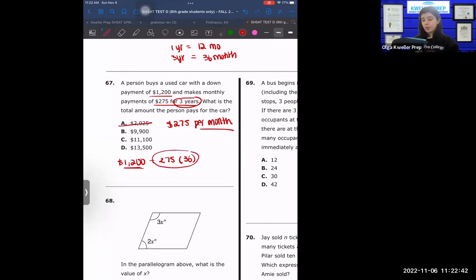And now let's estimate what this could possibly be. This we can round up to $300, and this we can round down to $30. My rule with estimation is if you're rounding one number up, you should round the other number down, sort of like rebalance yourself. So you don't overestimate, you don't underestimate. That way you're closer. So this becomes approximately $9,000.